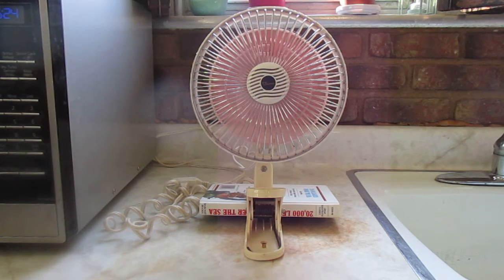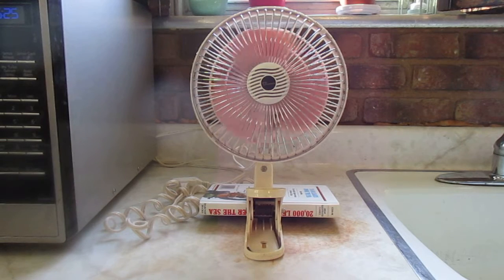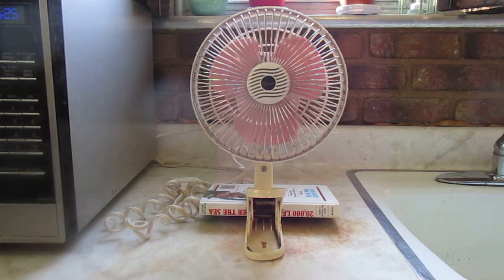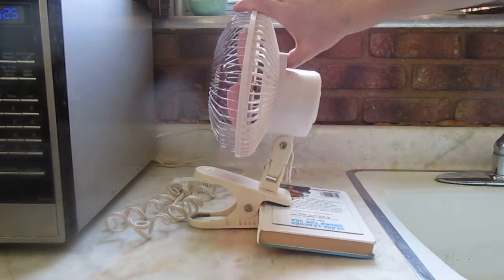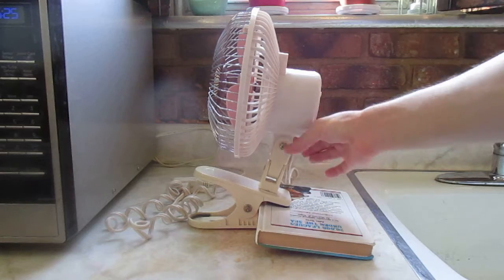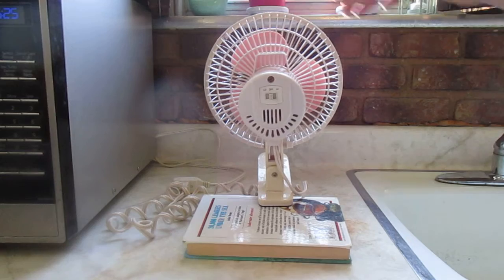And there's low. It is very quiet. And off. There's the side of it. The clip is a little bit yellowed. I don't know if you can tell on the camera. And there's the back.